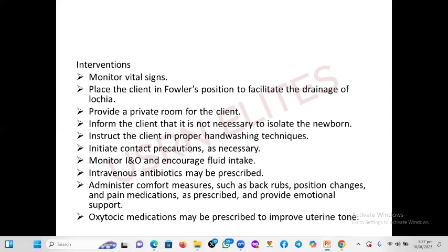Instruct clients in proper hand hygiene and contact precautions. That is why the woman might need a private room. So contact precaution is necessary because, I mean, because it's an infection, it can equally be spread through contacts. So you have to initiate contact precaution.